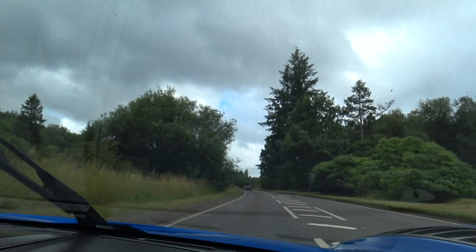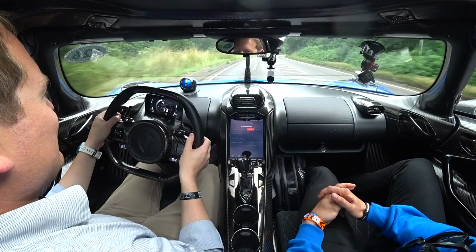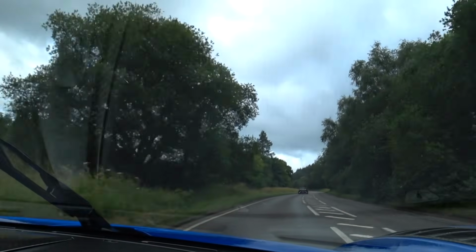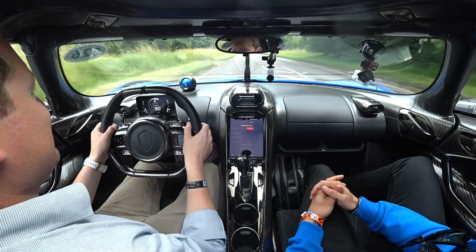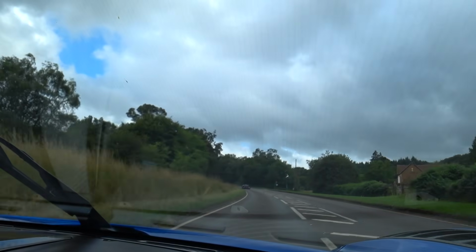Finally, the roads open up a little bit more. Start flowing up through the gears. Got to try this test. That's better. That's amazing. A little third gear acceleration. Popping and banging. And you will probably get it at some point.